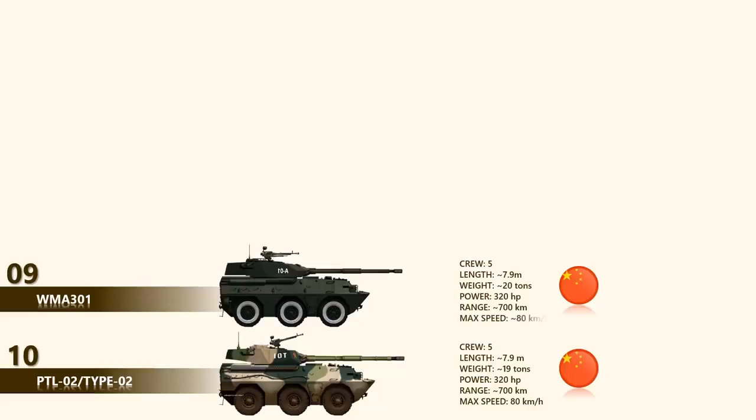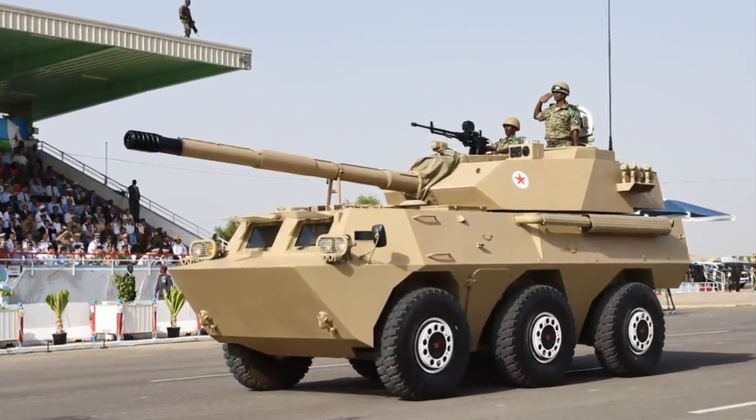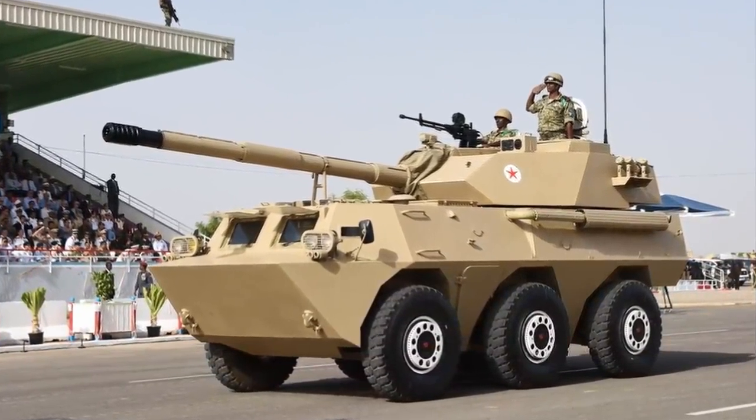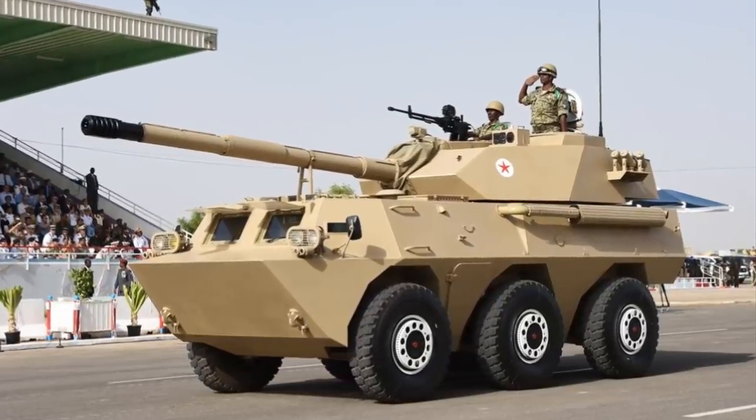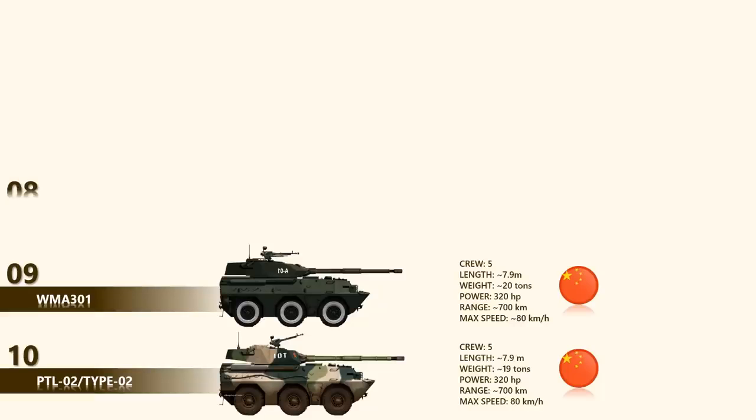Another difference is that the WMA-301 is heavier than its predecessors and it can also launch a 105mm anti-tank guided missile in the same manner as ordinary munitions. These extend the effective range of up to 5 kilometers. Up next at number 8 is the AMX-10 RCR.